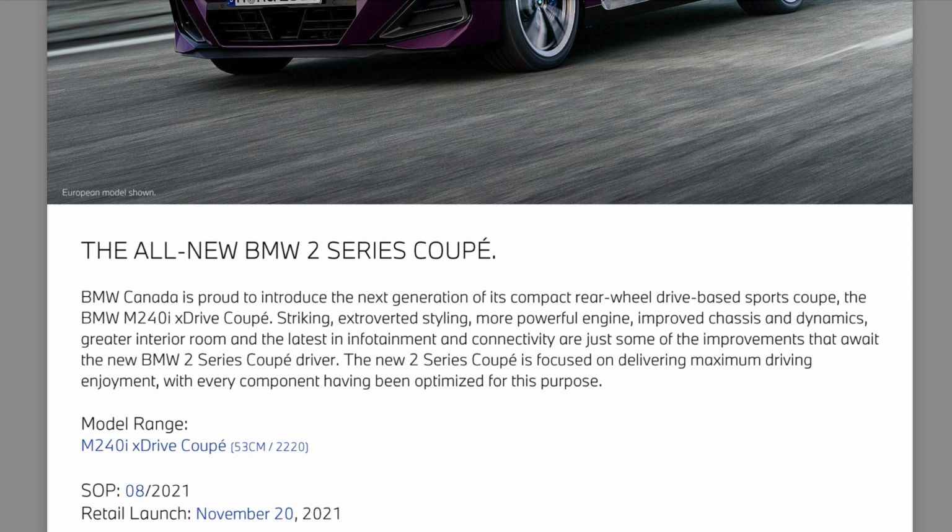The main thing to note is we only have one model range for the G42 platform. It's going to be the M240 xDrive. Previously on the F22 we had a 230 rear-wheel drive and xDrive and an M240 rear-wheel drive and xDrive. Now we only have one variant with the all-wheel drive M240.